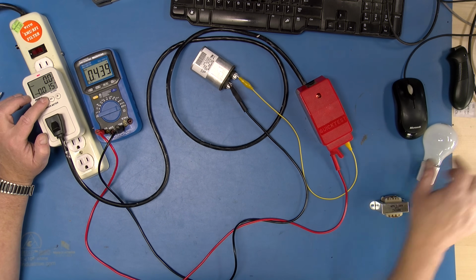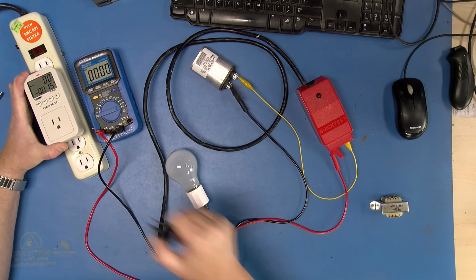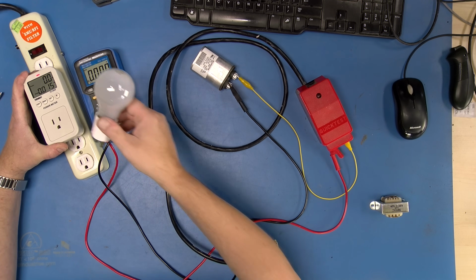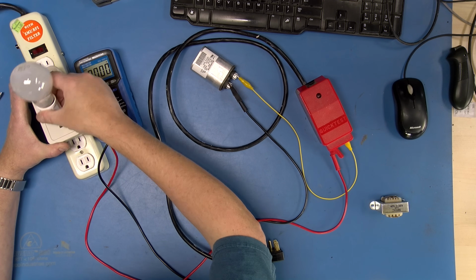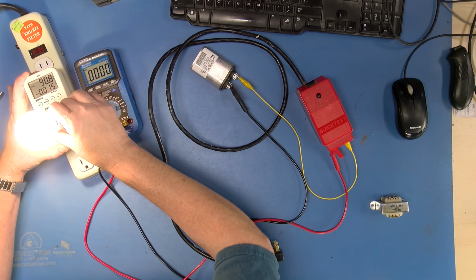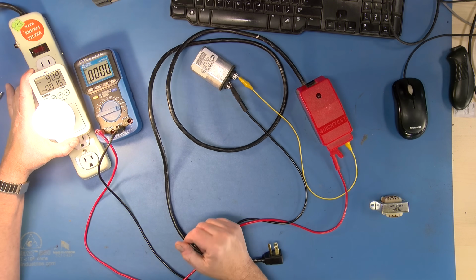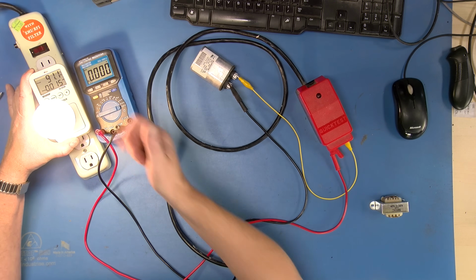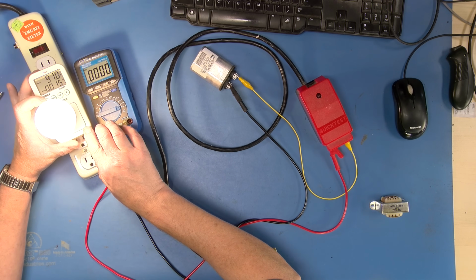So what we'll try is replacing the capacitor with a 100-watt electric light bulb, and if we're lucky it won't simply wash out the video. Here we go. Well, we can still see the meters. The power is showing 91 watts, so it's clearly not the greatest or most accurate electric light bulb, but it's good enough.